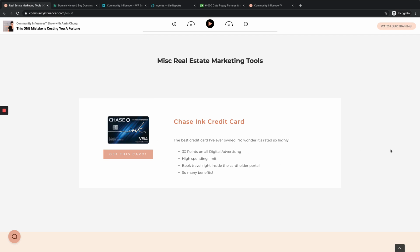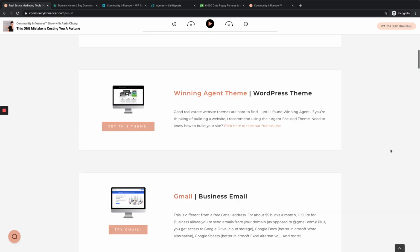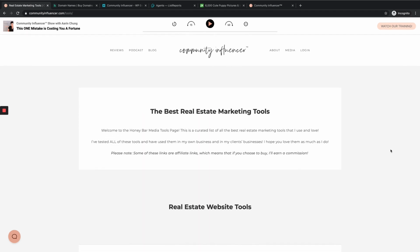So these are all the tools that I recommend. And if you guys have any questions, please post them in the Facebook group, because I'm here for you and I want to make sure that you have all of your questions answered. But basically, these are the tools that I love, and most of them my team uses, and we literally cannot live without them. We cannot operate the business without a lot of these tools.